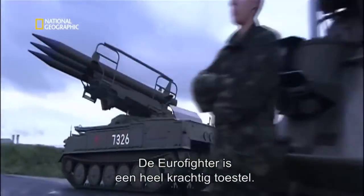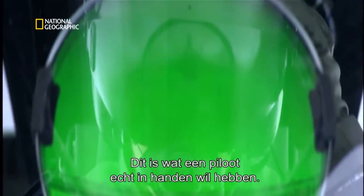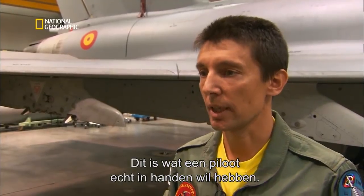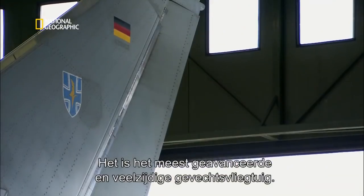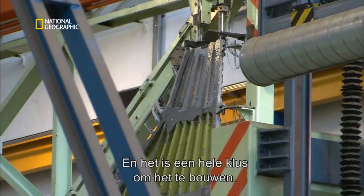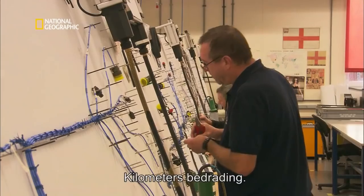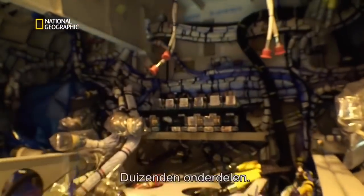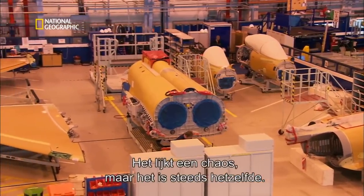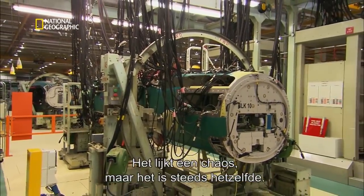Eurofighter is a very powerful airplane. It's what the pilot really wants to have in their hands. It's the most advanced multi-role combat aircraft in the world. And it's a battle to build. Kilometers of wires. It's not that we go and get a Microsoft package off the shelf. Thousands of parts. It does look like a mess, but we make the same mess every time.